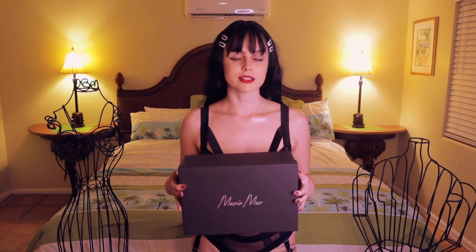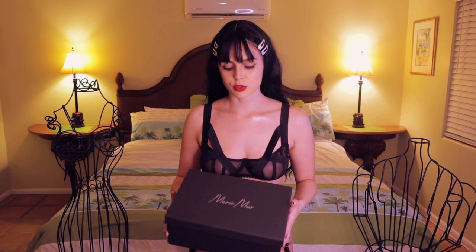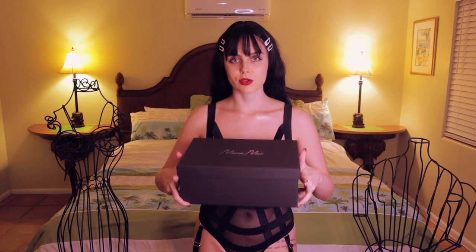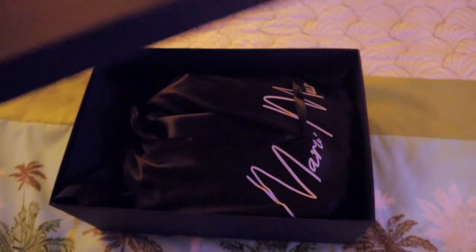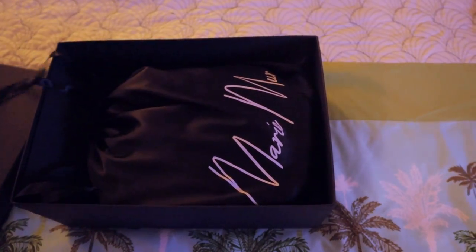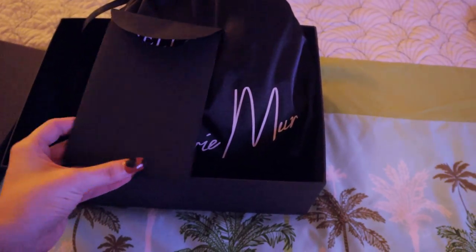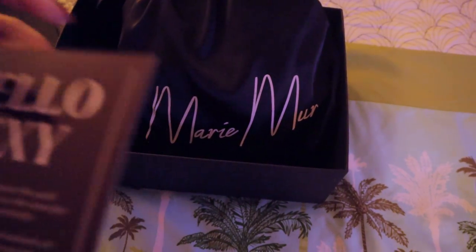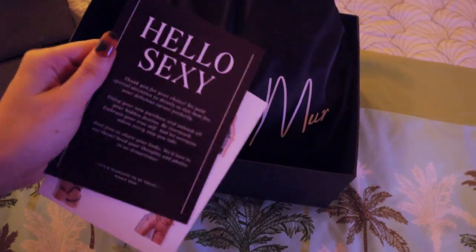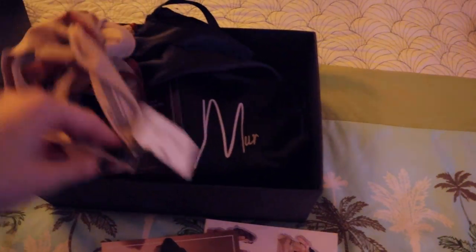So I got all the bras in a size 32D, and all of the thongs and panties in a size small. And I really love what I picked out. So they sent everything in this really cute, sexy, mysterious black box. And when you open it up, all of the lingerie is in this really beautiful black satin bag. And then they sent me a little card, which I showed you guys some of that. Look at this. So cute. Their stuff is super sexy. So all of it is leathery and just really cool designs.